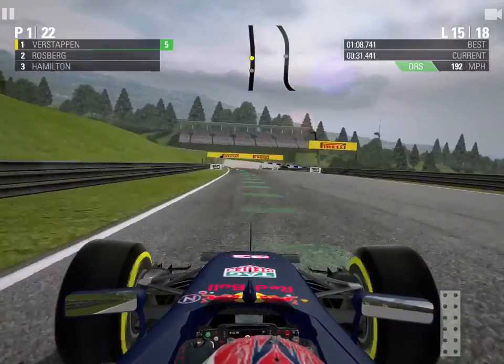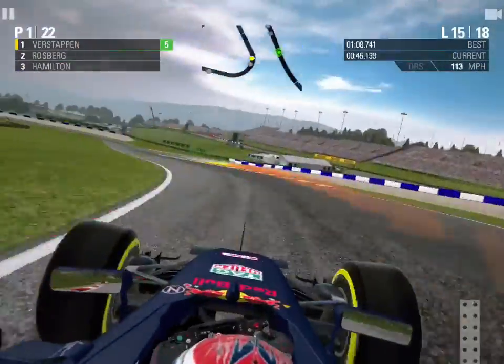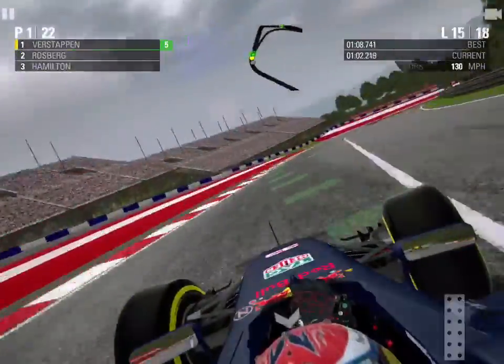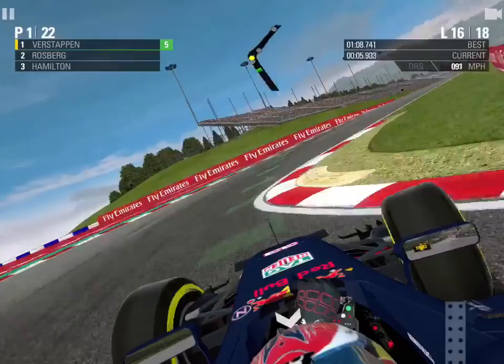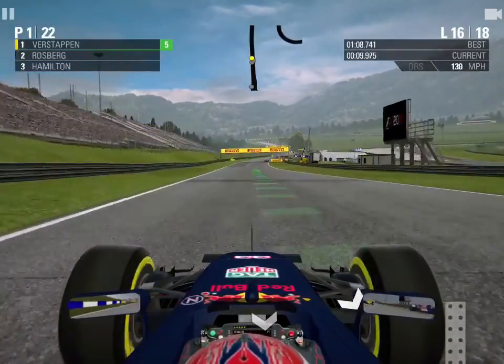We're still bridging the gap between the Mercedes, but as I was saying, it's a 3-way fight for the championship this year. We're almost halfway through the season, so things are really starting to get interesting between myself, Hamilton and Rosberg. And it's going to be absolutely crucial to pick up as many points as we possibly can from each of these races. Here comes Sainz out of the pit lane though, another lap car.